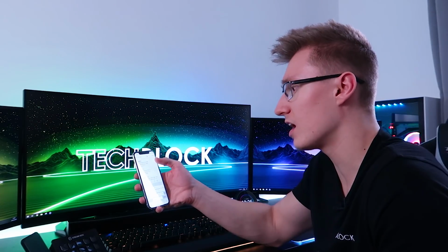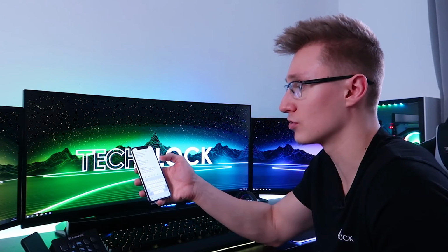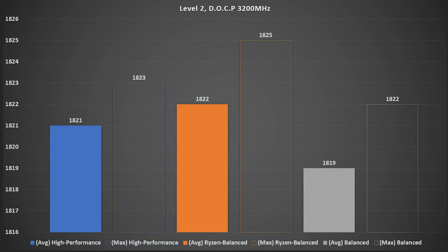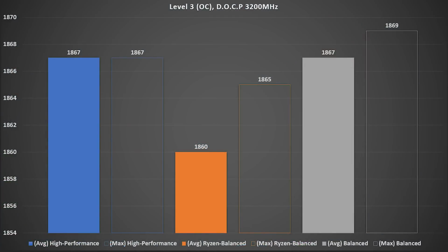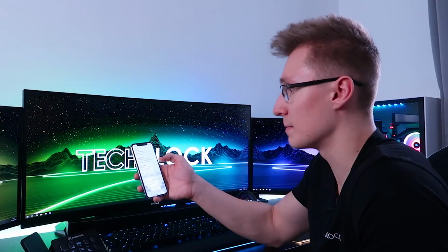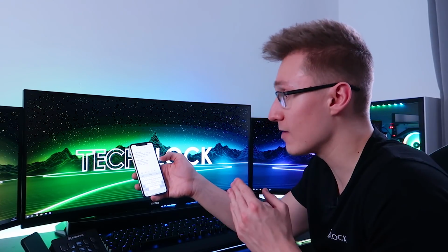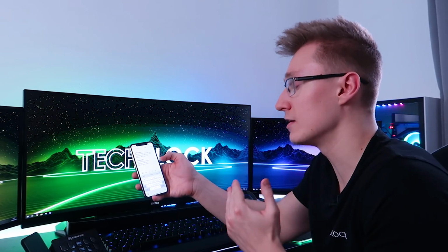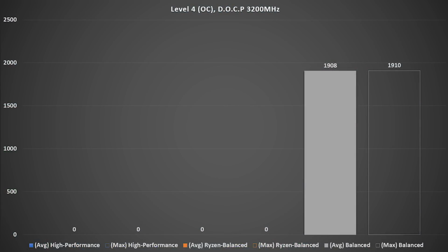So for level 1, the highest score we got was 1820 on Ryzen balanced. For level 2, the highest score we got was 1822, once again on the Ryzen balanced power plan. On the level 3 overclock, we got a high score of 1869 on the normal Windows balanced power plan. And then for the level 4 overclock, the only power plan that would run is the regular Windows balanced one, which actually was recommended in BIOS. So our best score today was 1910.